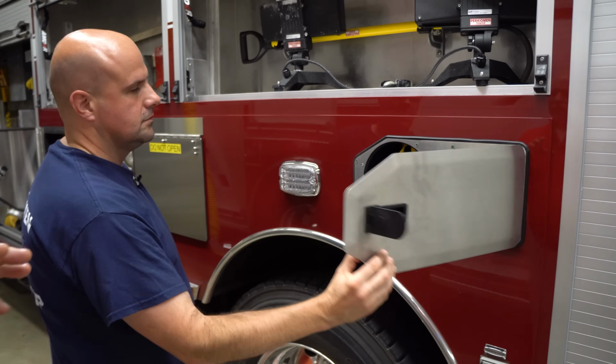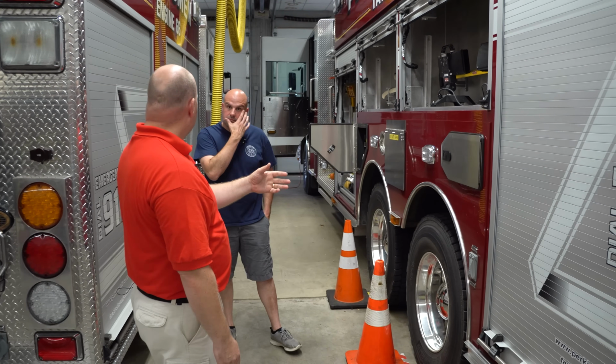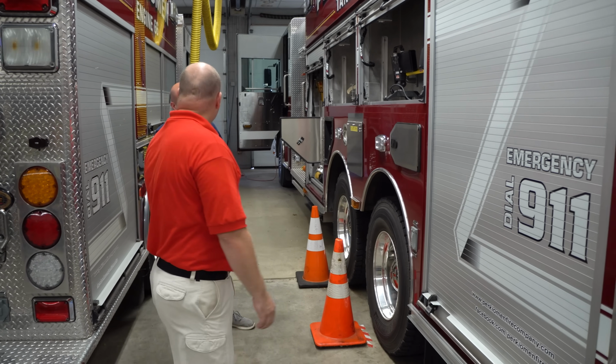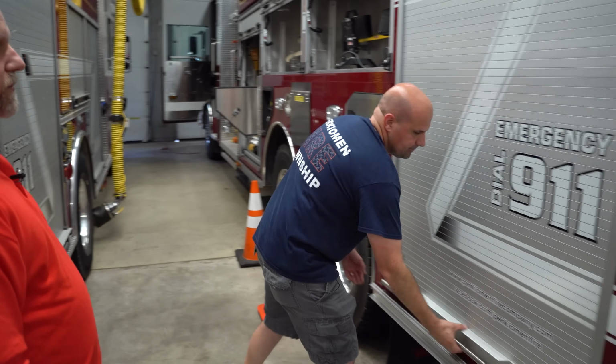Now I noticed in your station here that you have the plume vents up top and stuff like that. With this being a 2019, are you running DEF fluid in this at all? Yes, we do. We add that, and we try to refill that after we get to about a quarter left, and we try to fill it back up. Last compartment on the driver's side.